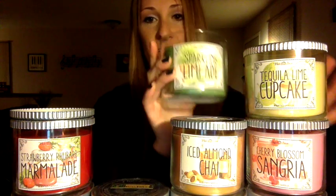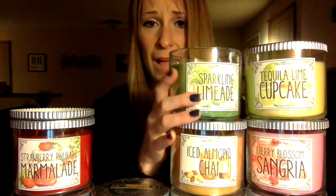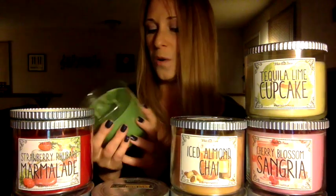It's very different than the Tequila Lime Cupcake. This is not sweet lime. This is more like real lime. It's sour, and it's a little bitter to me. I feel like I can smell the white part of the lime, the rind, and then a little bit cleaner, not too bad, the way some lemon and lime scents can be, but not really horrible.